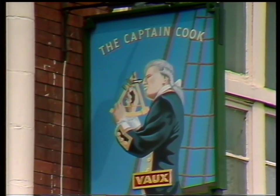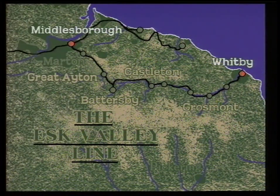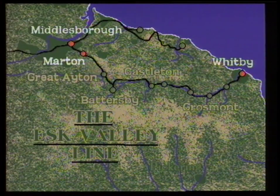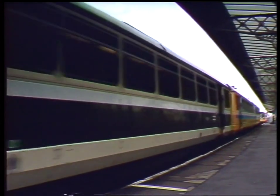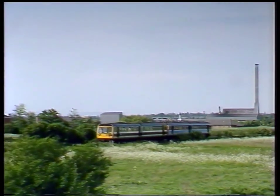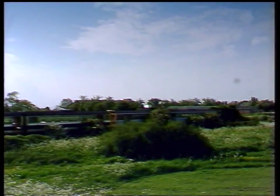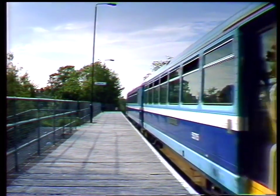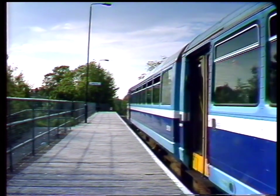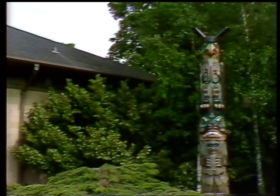In Middlesbrough, it's hard to miss all the monuments to Captain Cook. But to find out why, we need to take the Esk Valley line to the suburb of Marton. Marton was the birthplace of Captain Cook, and this is commemorated with a museum in the centre of Stuart Park.